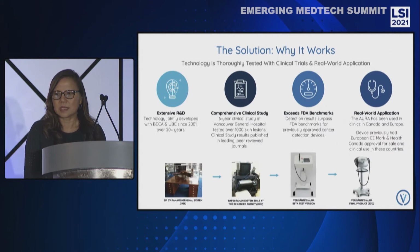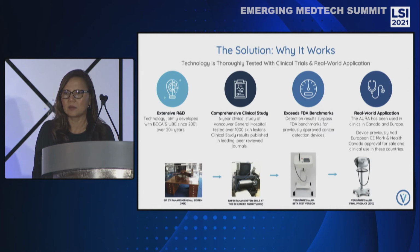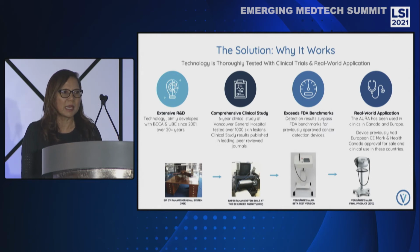Why it works? Well, the Aura is a technology that has benefited from over 20 years of extensive R&D. The device was developed by leading researchers, scientists, and clinicians based out of BCCA, the British Columbia Cancer Agency in Vancouver, and UBC, the University of British Columbia.